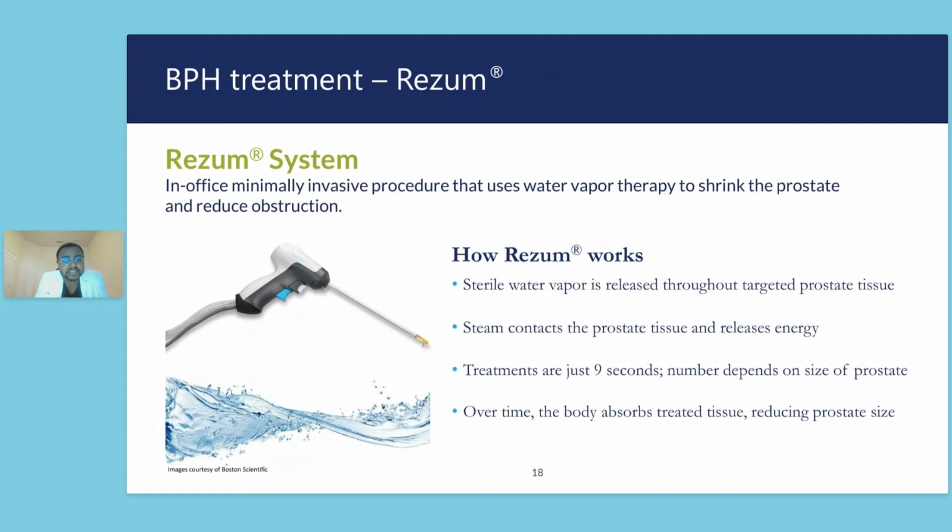Rezum. This is another office procedure that a few providers at AUI offer. It's minimally invasive. It uses water vapor or steam to target prostate tissue and vaporize it. Treatments are rather quick, about 9 seconds, and the number of treatments depends on how big the prostate is. Over time, the prostate absorbs this treated tissue, and the prostate size is actually reduced over a period of a few months to about a year.